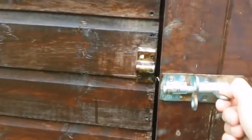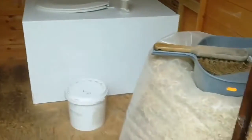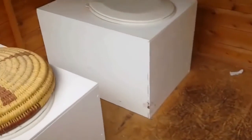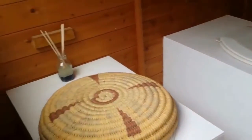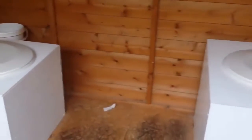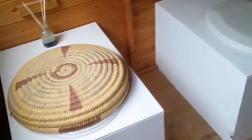What's the compost toilet? Let us see how it looks inside. Oh, wood chips! Oh, so simple. And there is some deodorant. Should I lift the lid and see how it looks? You just go to the toilet, put the wood chip in. And then you just put it out here and pump it.